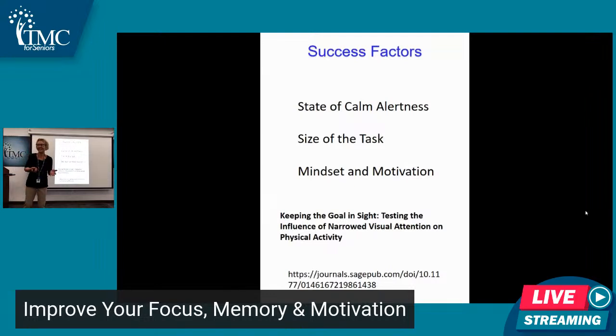So most of us don't want to change. It's not fun. So what can we do to overcome that? Well, here are the success factors if you're trying to do anything or make any kind of new change in your life. It is about getting your brain alert.